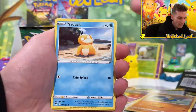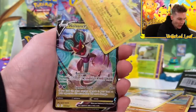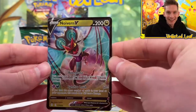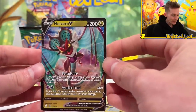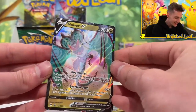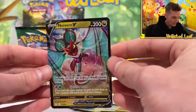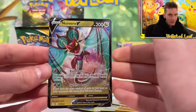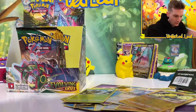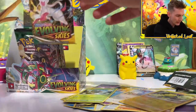Then we go Flabébé, Psyduck, Swablu, Seadra, and then none other! It's just another Noivern in another Pokemon card set. What do you think? Are you a fan of Noivern getting another Pokemon card? I don't really care. Oh, this is too funny. We're getting these mascots, these cards that I guess come in every booster box. I can't imagine they're too difficult to pull, but it's okay. This is the very first one. Noivern, you go at the back.